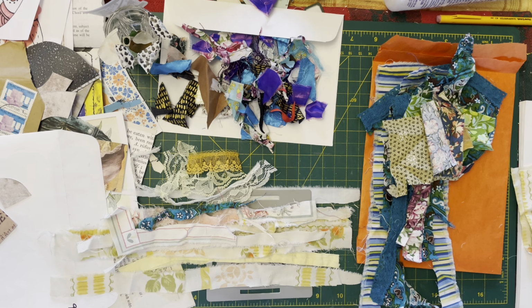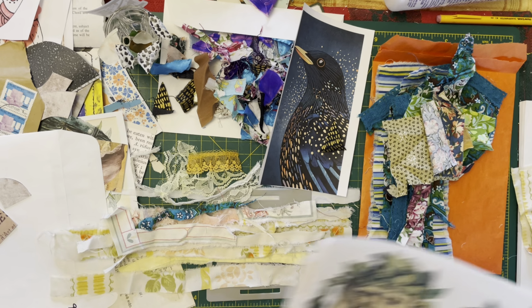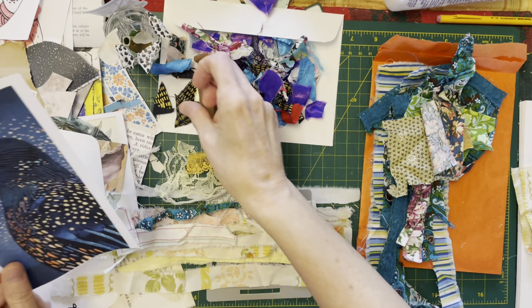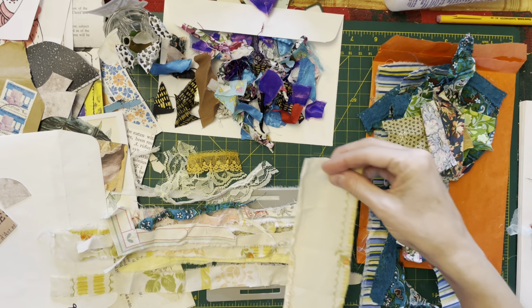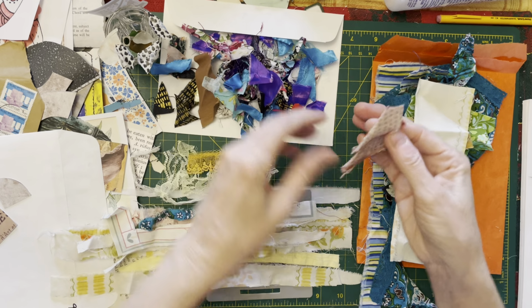Wear it. There. You could almost build that raven. We do not need to build the raven, Mary Ellen. We do not need to do that, because that is really complicated. Okay, that's gonna go there. Some more bits over there.